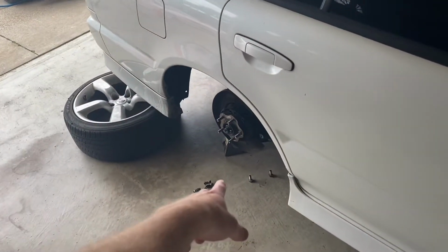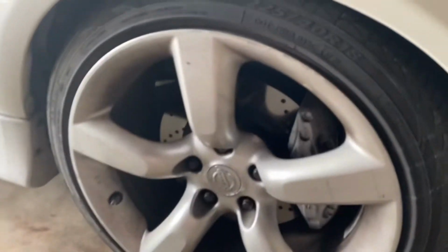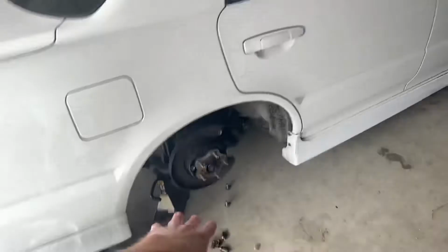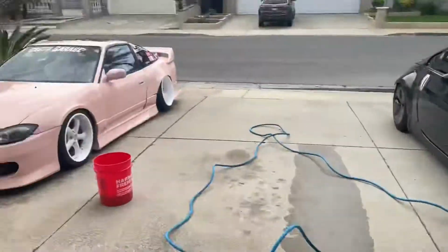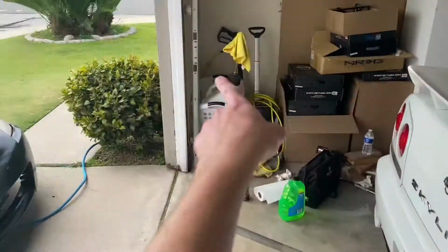Right now I'm doing the brakes on it because it had really squeaky brakes, and I'm getting the OEM style. And I should have wheels any day. I'm super excited. You guys will see that on Instagram. But yeah, these are three cars. And then I have two more. Let me go over there and show you.